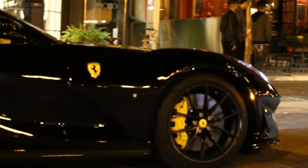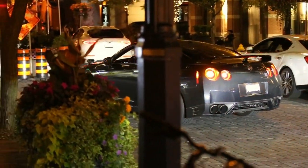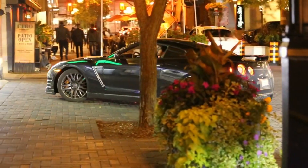A12 GTS, yellow interior. Oh my god. Boom. GTR right after the. That's sick.